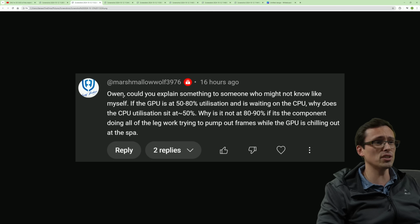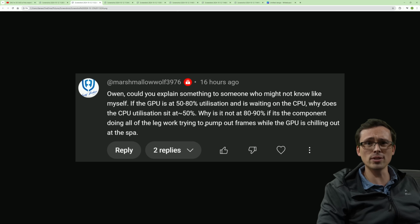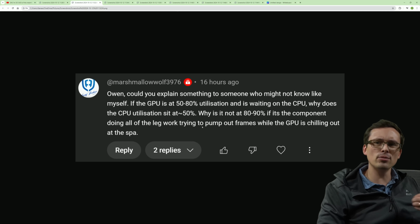I also had a lot of people who are genuinely curious about, wait, can you explain something to someone who might not know, like myself? If the GPU is at 50 to 80% utilization and is waiting on the CPU, why does the CPU utilization sit at about 50%? Why is it not at 80, 90% if it's the component doing all the legwork and trying to pump out frames while the GPU is chilling out at the spa? Or in other words, how can you be CPU limited if the full CPU is not being utilized at 100% or near 100%?